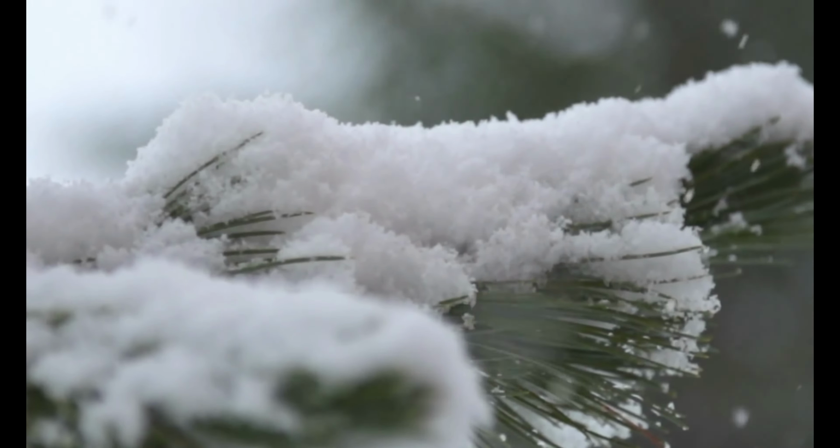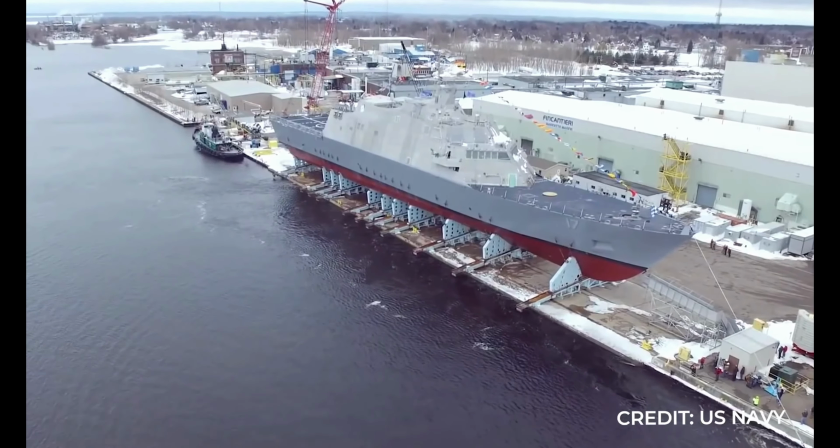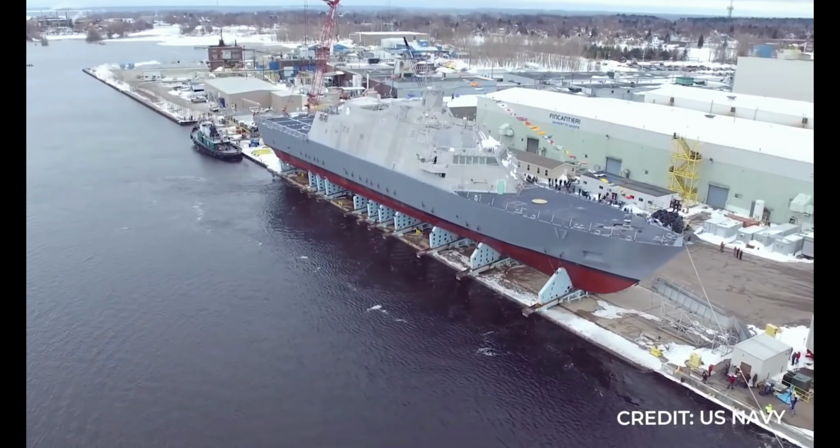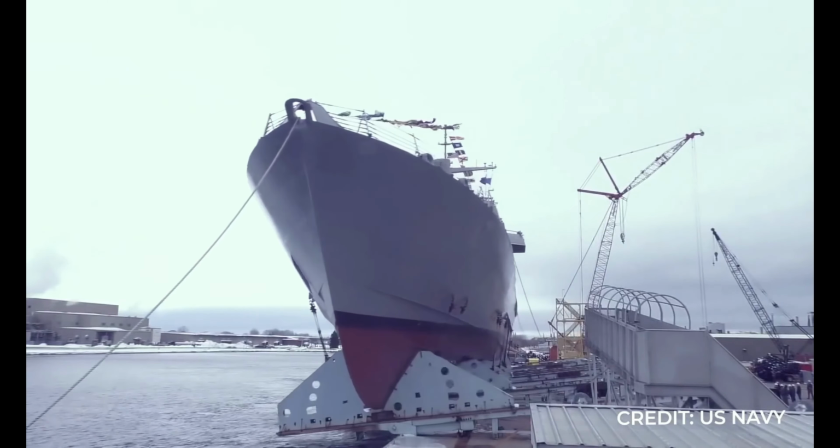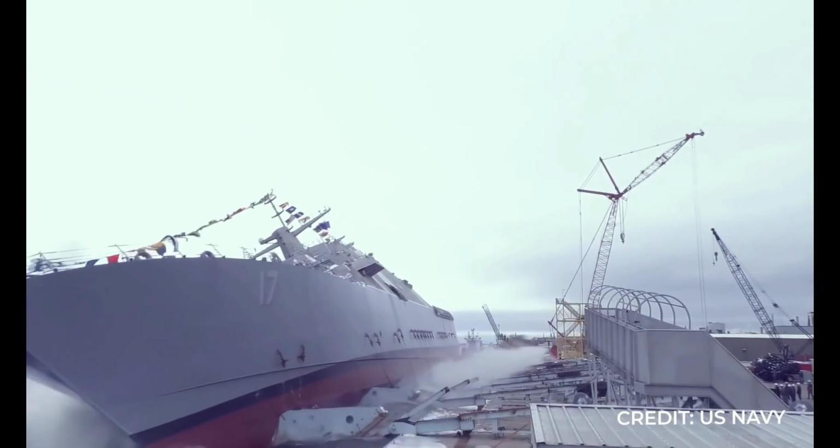With a little bit of snow left on the deck of the LCS-17, the boat slid down the ramp and into the water, starting another chapter for the Indianapolis and signifying the continuation of a great legacy of sailors.